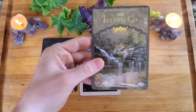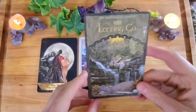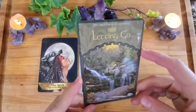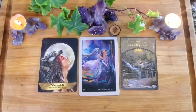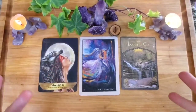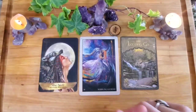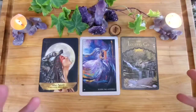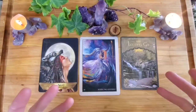We have Letting Go from the Wisdom of Avalon. Number 44. So 44 could be significant. You might be seeing fours a lot. Letting go. That's literally what I just said. Letting go of these social conventions, things that other people have said, like, oh, you have to do this, this, and this, or you have to dress this way, or you have to behave in this way. Spirit is saying, that's not why you're here on planet Earth.